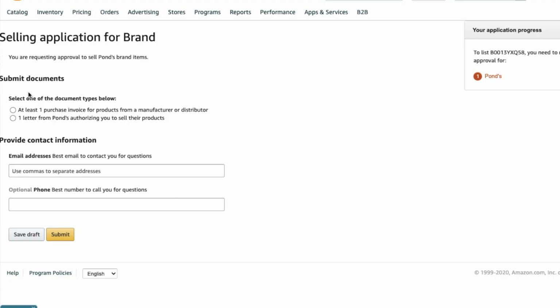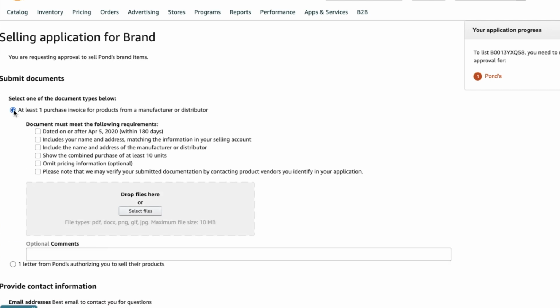If you're applying for the brand, it's probably not going to ask for photos or any special documents. If you're applying for OTC or feminine hygiene, it's going to ask you for a document. My guides tell you how to get that document. Another question that comes up is how do I get the brand letter? You don't actually need a brand letter. It's either one. So if you have an invoice, you are good to go. So I'm going to say I have an invoice.